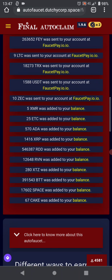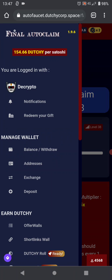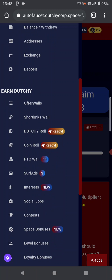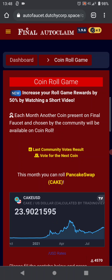There's a lot of extra bonuses on here, and there's a lot of different ways of upping your level and getting extra XP. For example, if I go to, let's see, so one of the things is every 30 minutes you can do a Dutchy roll or coin roll. So let's go ahead and do a coin roll. There are adverts on the site, and I think that's the way they make their money, but everybody's got to make their money somehow, so bear with those. But this is the coin roll game.